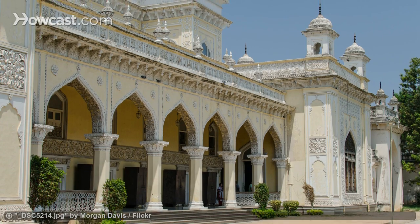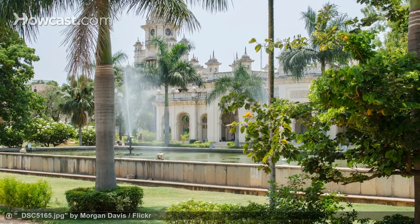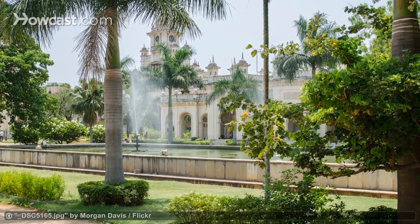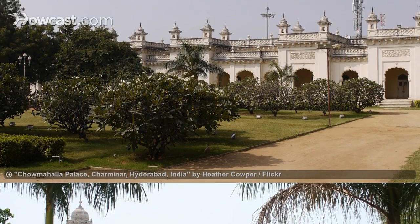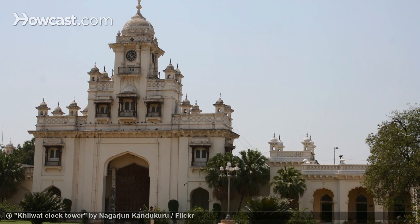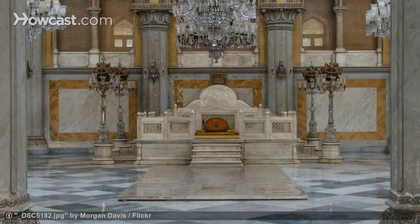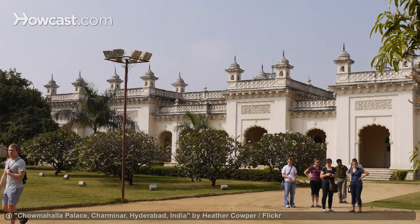One of Hyderabad's biggest draws is the history that remains alongside bustling modern life. And one of the best examples of that history is the majestic Chowmahalla Palace. This was the seat of the Asaf Jahi dynasty, where the Nizam sultans received their most important guests. So of course, it had to be an impressive building, and it still is today.